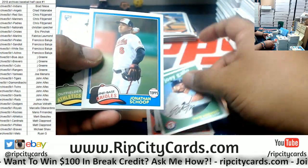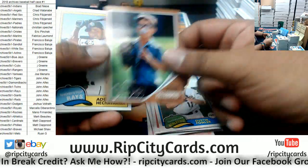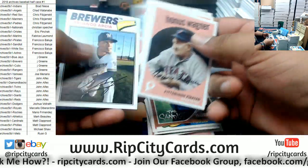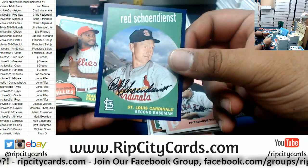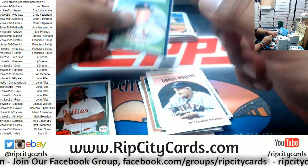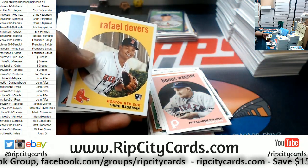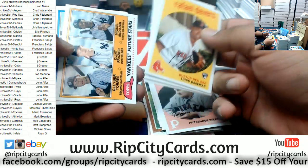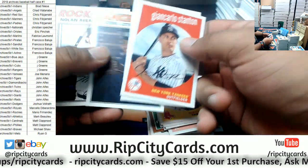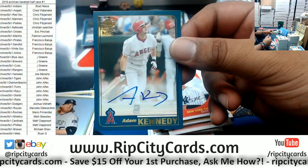No, come on. Need another big time autograph here. Red Schoendienst, that's the 175 for the Cardinals. By the way, not an actual auto, in case you're wondering. Chicka, chicka, wow, wow. There's the other autograph for the Angels, Adam Kennedy.